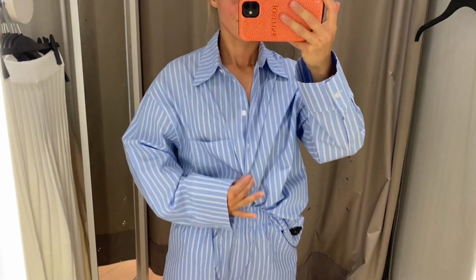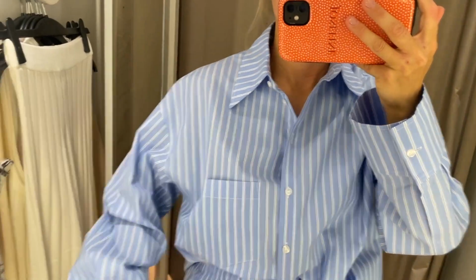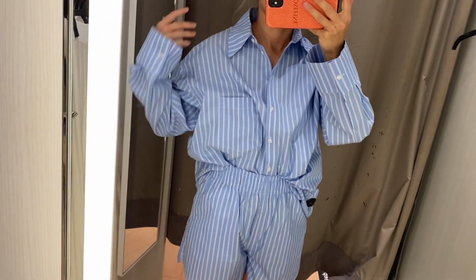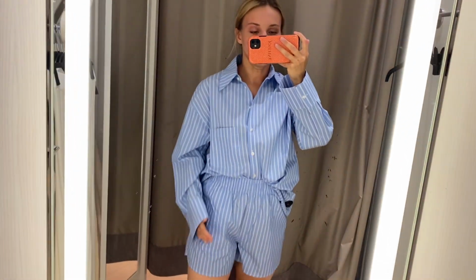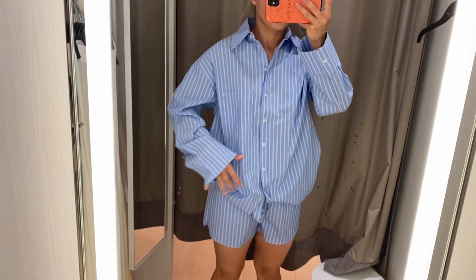So H&M apparently also made a pyjama style co-ord just like Zara this year, and I must say I kind of prefer this lighter blue colour that H&M has done it in. Ridiculously huge, yes, but you can always tuck it into the shorts.